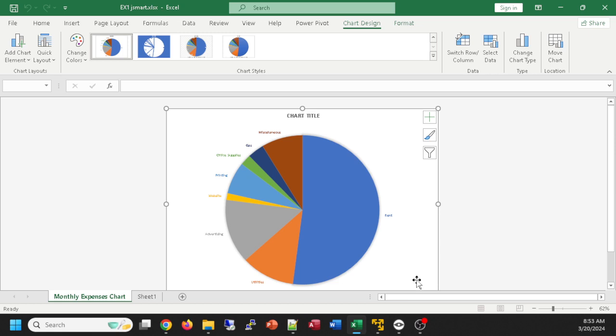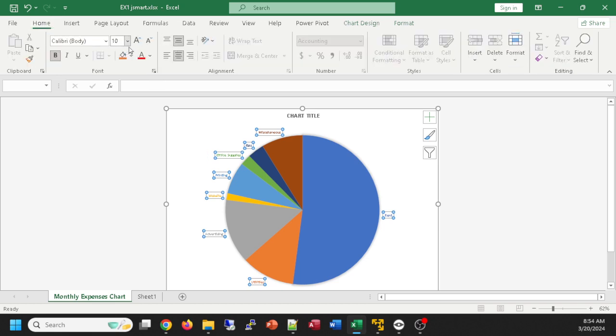So now I've got a pie chart of those numbers. I don't see the percentages. I don't think it's that important to see the percentages, but it's not very readable. If I click on the title of one of the slices, notice how all the titles get selected. Well, now that I have them all selected, I can now change the font size for those slices of the pie. Let's increase that by just clicking that.